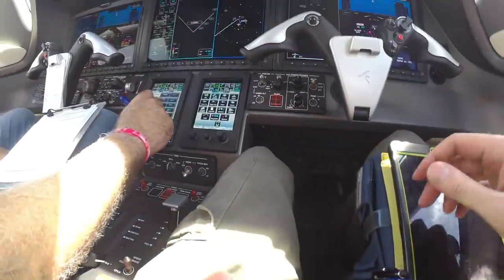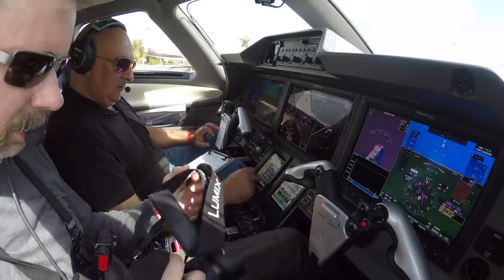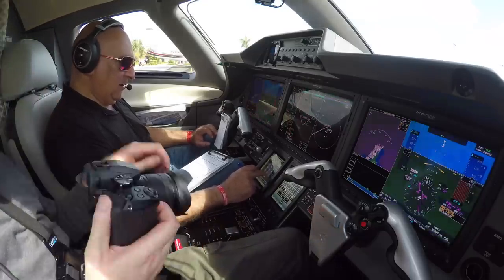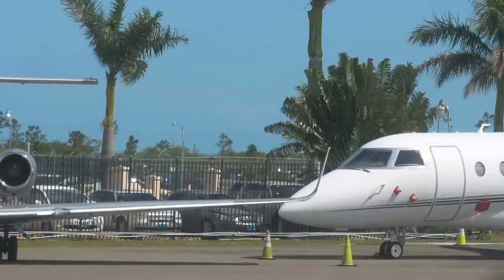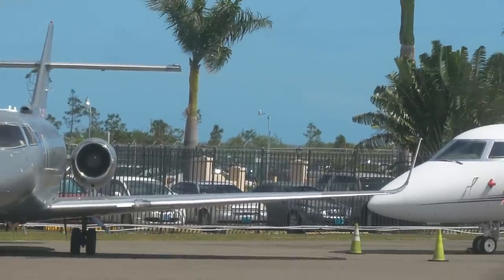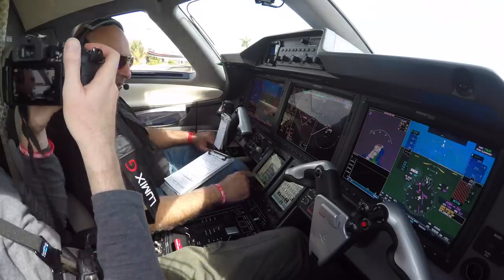And now I'm just going to do all the speed bugs, which I pre-calculated. V1 is 110, rotate is 110, V2 is 120. And final segment is 138. And we're just waiting on our clearance right now.